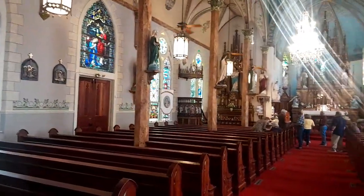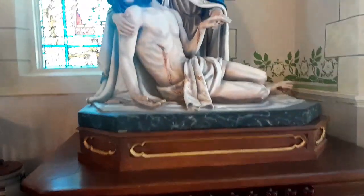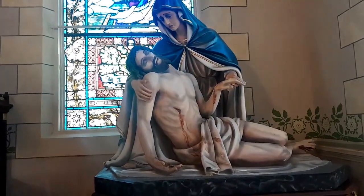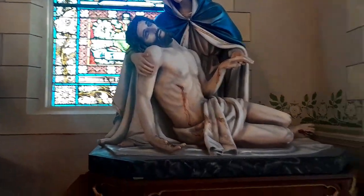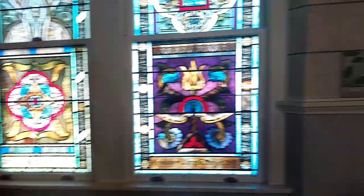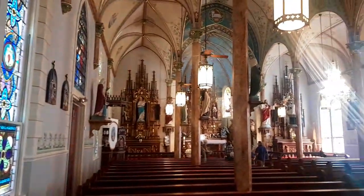Just a beautiful place. Here's a little area here where you can light a candle. It's got a life-size depiction of Jesus. I don't know about your church, but it's not such a cool place.